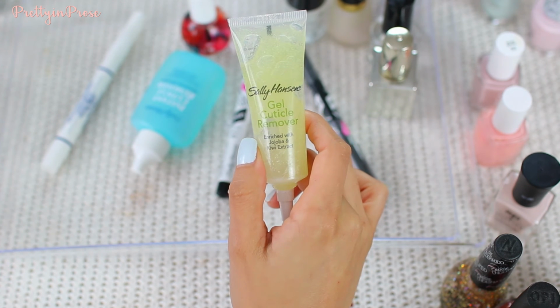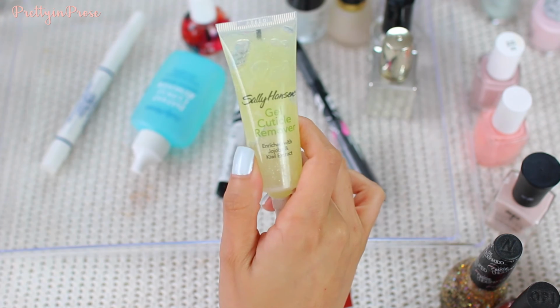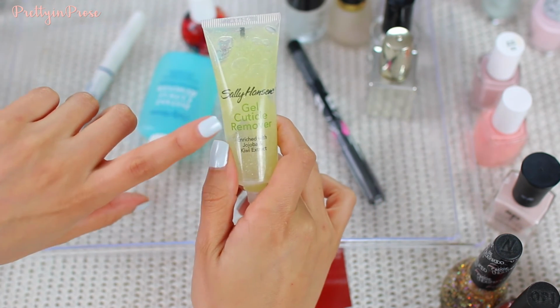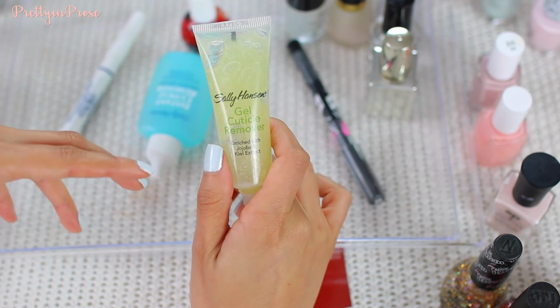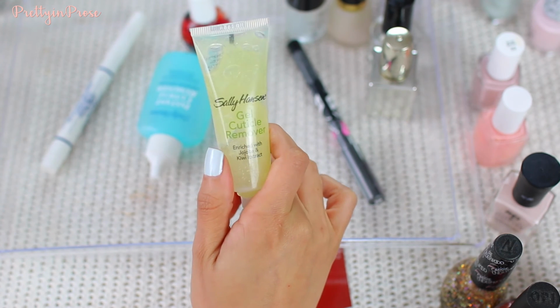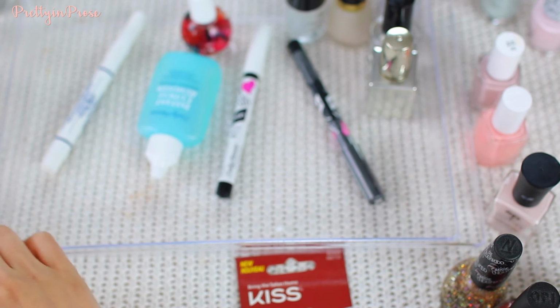This I'll probably get rid of. It's the Sally Hansen Gel Cuticle Remover. And I'm getting rid of it only because I found another one that I actually like a lot more. I didn't find that this really did a good job of dissolving the cuticle. It took a lot of work for me to clean my nails up when using this guy. It's very, very gentle, but to the point where I feel like it barely works on me. So that one I'll let go of.